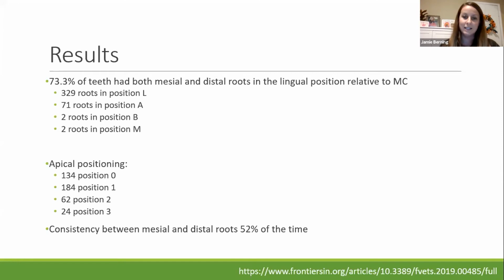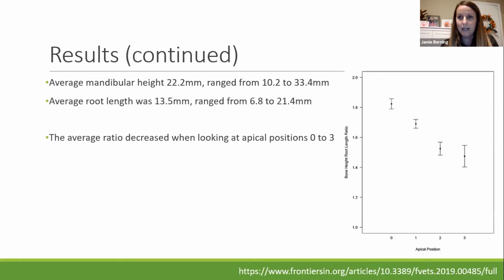And when there wasn't consistency, since we know that the mesial root is significantly larger than the distal root, we would see maybe the mesial root in position 1 and the distal root in position 0. So that was not a surprising result, but the 73% of the roots on the lingual position relative to the mandibular canal is a pretty important thing to know about.